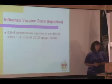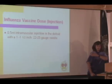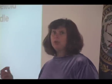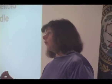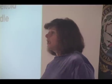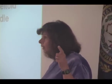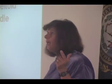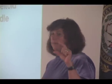There you go, 0.5 ml, half a cc, IM, the deltoid muscle, right up here. A 1 to 1.5 inch needle, look at the body type of the person you're going to be giving the shot to. You've got your 300-pounder who's got a huge beefy arm, that person's going to need a 1.5 inch long needle. You've got your little old lady who weighs maybe 80 pounds soaking wet and has got a tiny little arm. Maybe even a 1 inch might be a little long.